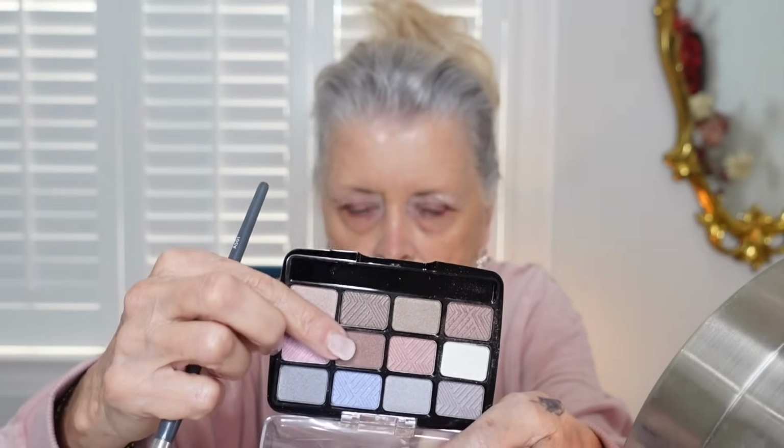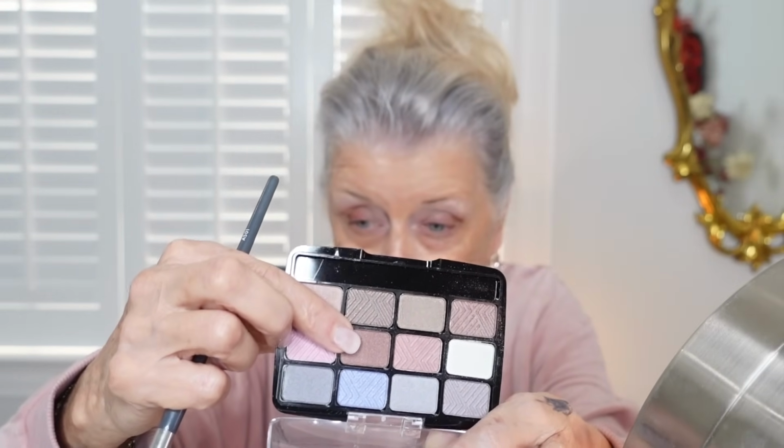I'm wiping my brush off again. Okay, I can't tell if this is a brown or maybe a mauve-y color, sort of like my top. I'm just trying to get some color out here.